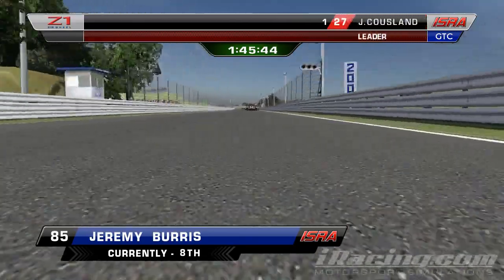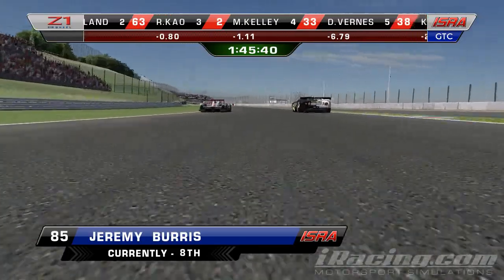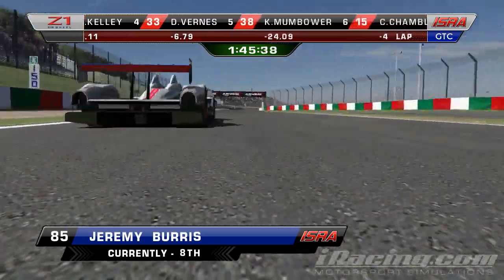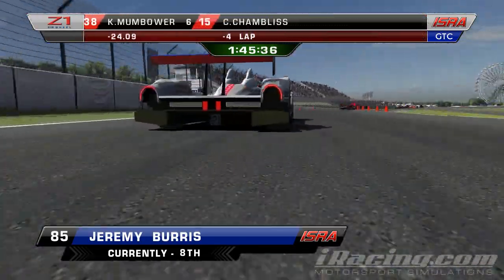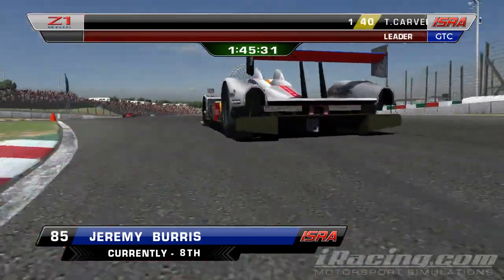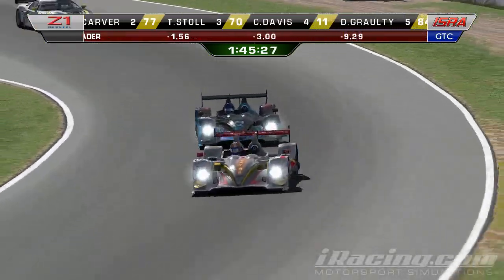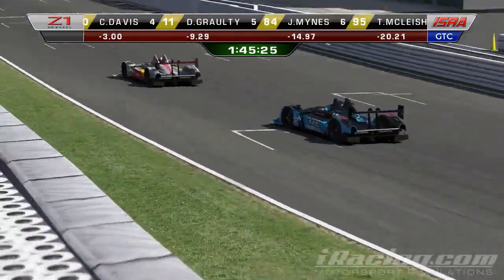And if you're able to hold your line in the slower cars, the HPDs can get around pretty easily, and that's pretty heads up there. As you can see the massive closing speed, that's going to be a pass opportunity for Jeremy Burris, but good heads-up driving by Tim McLeish, very skillful there, and everyone got around, probably didn't lose very much time by doing it, so it was a good example of multi-class racing right there.